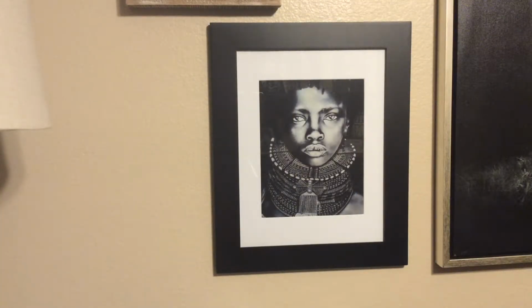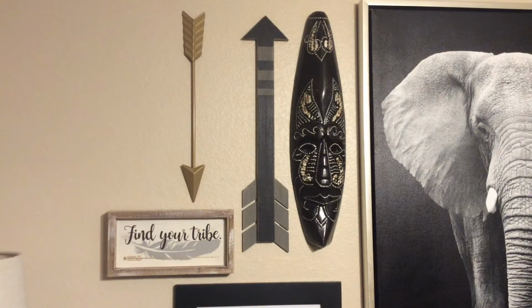Now this happens to be one of my favorite pieces that I have on my gallery wall. This artwork I found online and I had it printed and then purchased the frame from Ross for about $8.99. The mask I also purchased from Ross and I think I paid about $9 or $10 for it. I can't remember because I've had this mask also for about 3 or 4 years now.